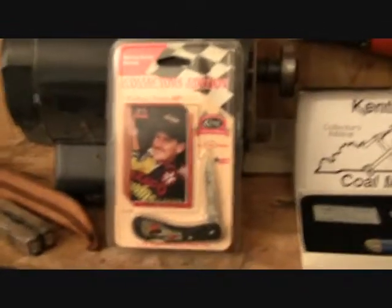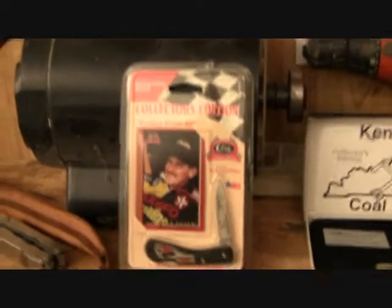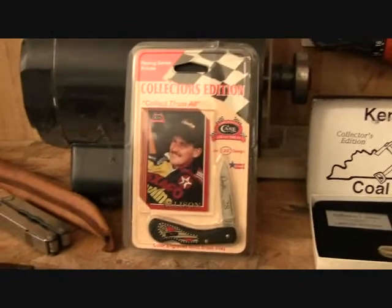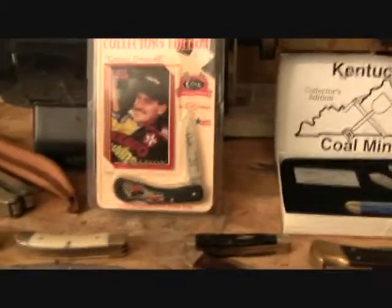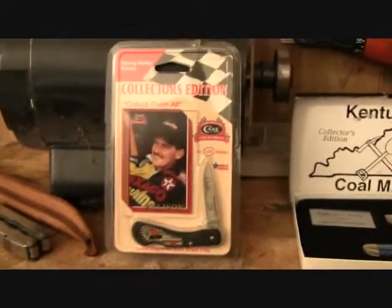But oh, here's also, I was a big fan of Davey Allison when I was younger, and when he got killed in a race or a helicopter accident, I think I bought that at a flea market for like $5. It's a Case XX. I don't know what it's worth, but I thought it might be worth something one day, so I just went ahead and bought it.